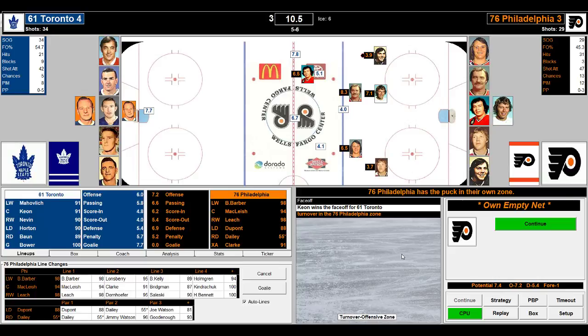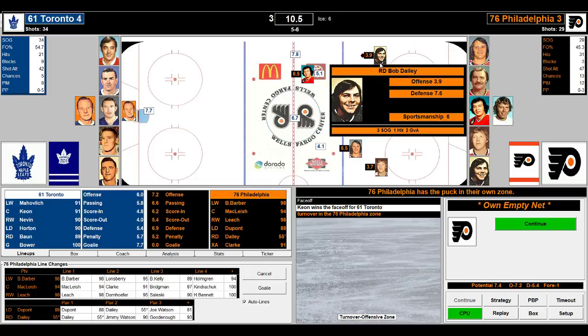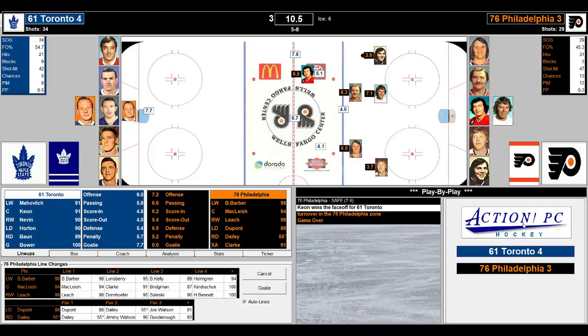So, Toronto wins the face-off. They again flick it down into the Flyer zone. No icing this time. With possession is Bob Daly. We got to go quick. And that's it. They will not get another shot on net. The number 5, 1961 Toronto Maple Leafs will be victorious over the number 4, 1976 Philadelphia Flyers here at the Spectrum in Philadelphia. 4-3. What a hockey game it was.